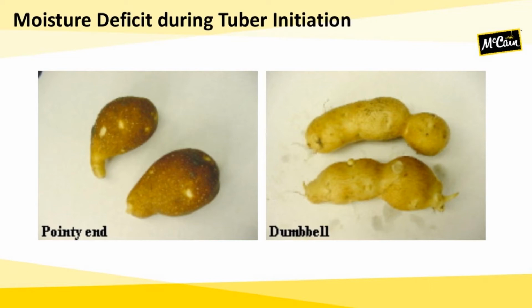While if the tuber shows a pointed bud end, that's the result of a stress-induced restriction that occurred during late tuber bulking. Dumbbell shapes like the photo on the right are caused by growth interruptions midway through the bulking season. And with russet Burbank, moisture stress during tuber initiation particularly can result in reduced US #1 yields anywhere from 10 to 40%.